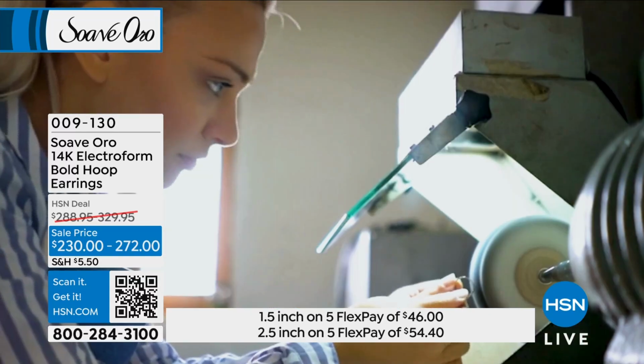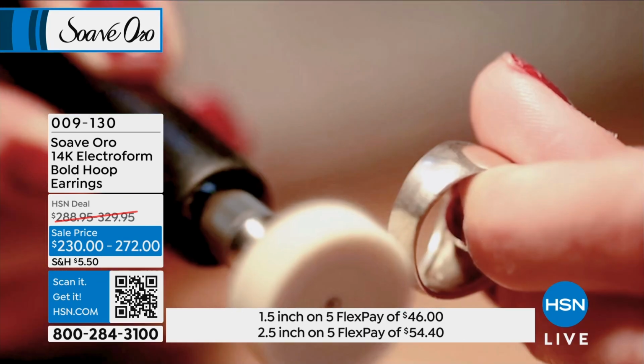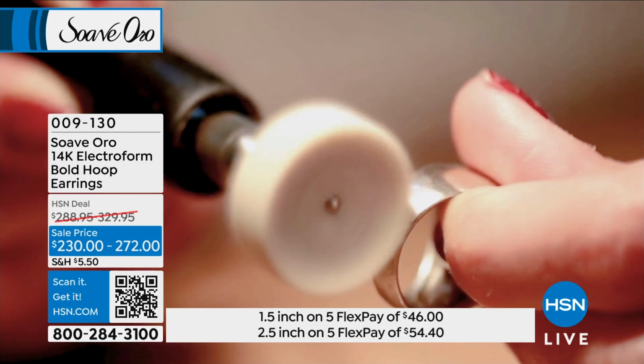So let's talk a little bit about that process. I think the overall process is just such an exquisite process. It just starts with a sketch. It starts the old school way. So everything is done in Italy. We partner with individual small craftsmanship, different boutique factories, and everybody does one step.